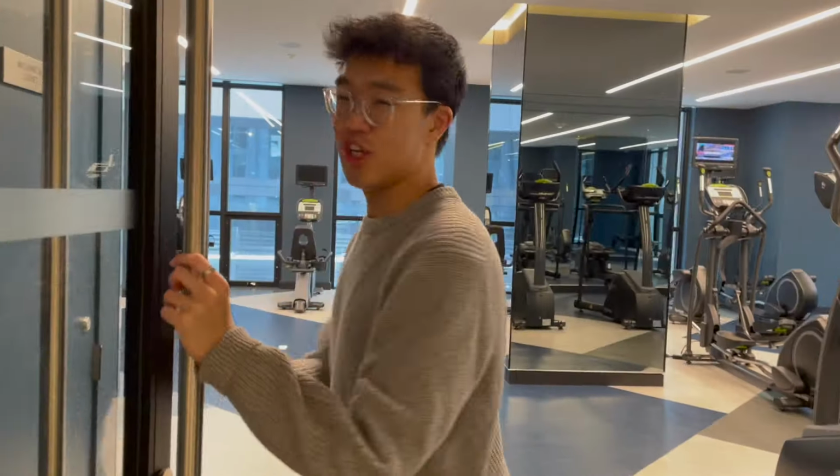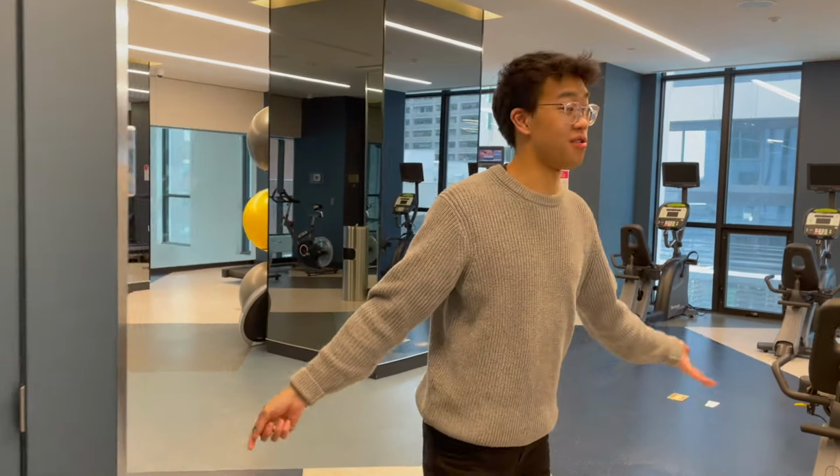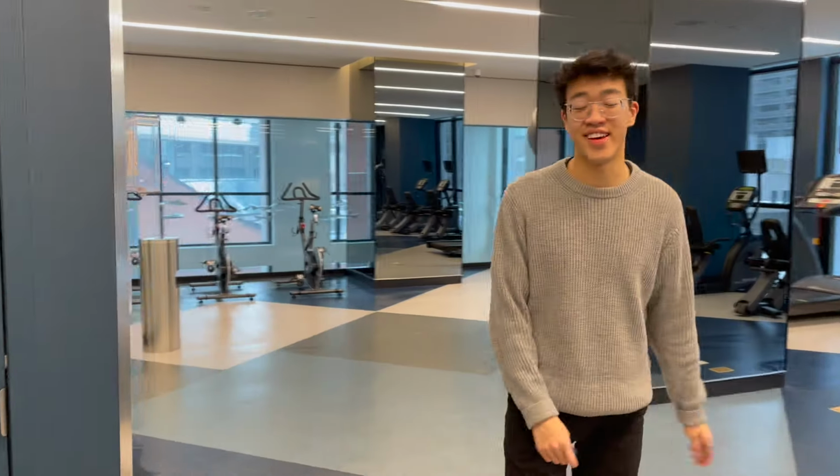I didn't use the gym as much as I wanted to, but it's a state-of-the-art facility, so it would have been cool to get a little more use out of it.